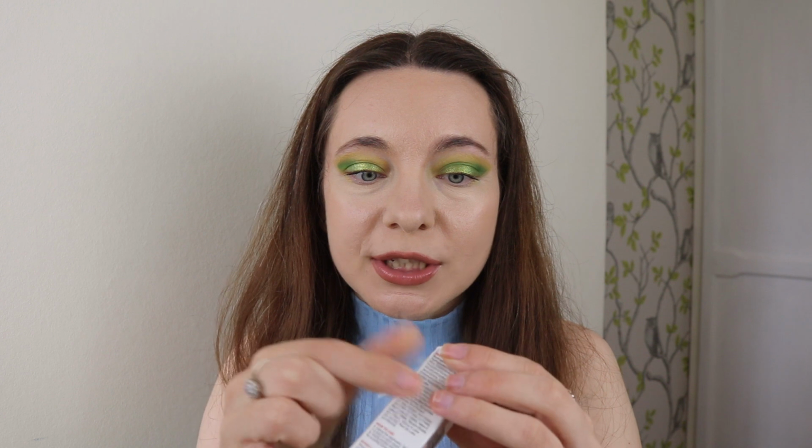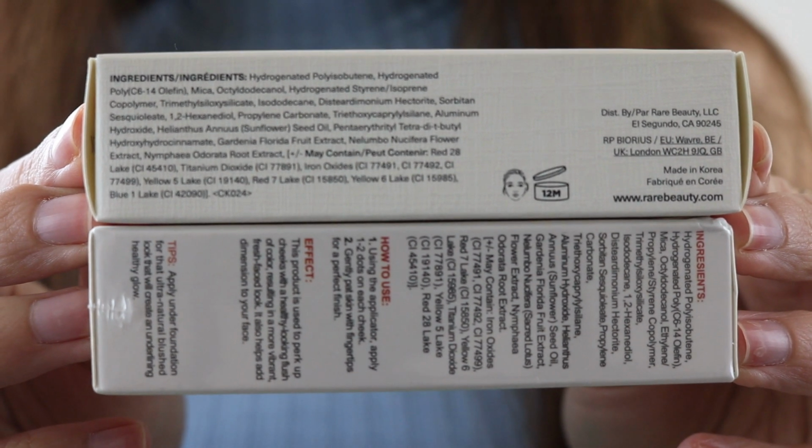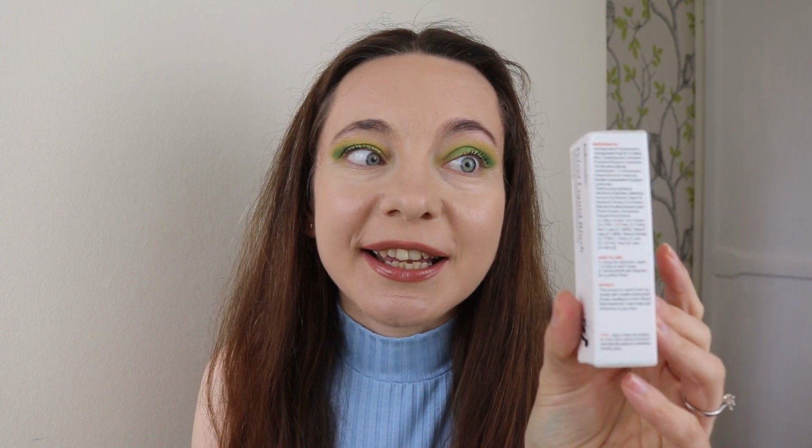This one comes with a little packaging outside, which is pretty good. It's made in China, so I don't have high expectations, but we shall see. One thing I've noticed straight away is that the ingredients are very similar. This one says "ingredients", which is not even spelled right, so we know it's kind of a very suspicious blush.